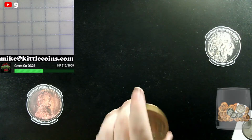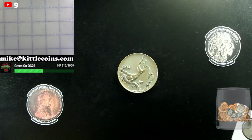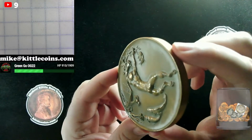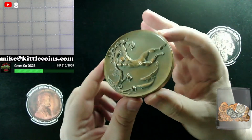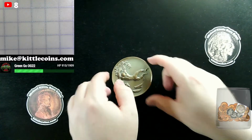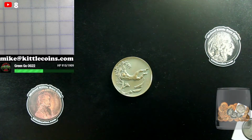Yeah. We'll just set it like that. I don't know which way it goes. This is another popular one. This one's called Sea Treasures from 1964. And it's got a sea green finish to it. They did like a sea green antique finish. Sea Treasures is what it's called.